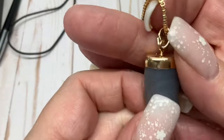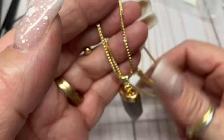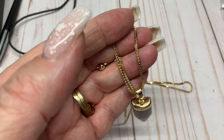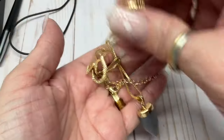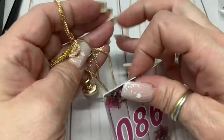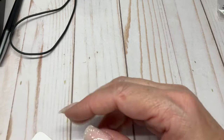When it comes down to this piece of agate, it's absolutely beautiful. Check it out. So, so nice. Did I have a length on this one? Why don't I just measure it instead of doing that? That would be smart. 15-inch drop plus the extender, you guys. I'm going to go $10 on that one. It's a good one. $10. Put that right there.